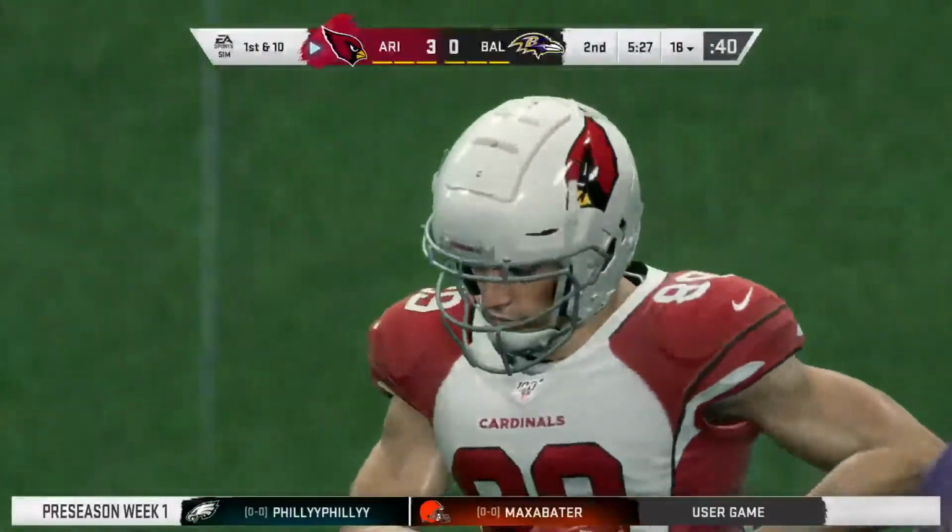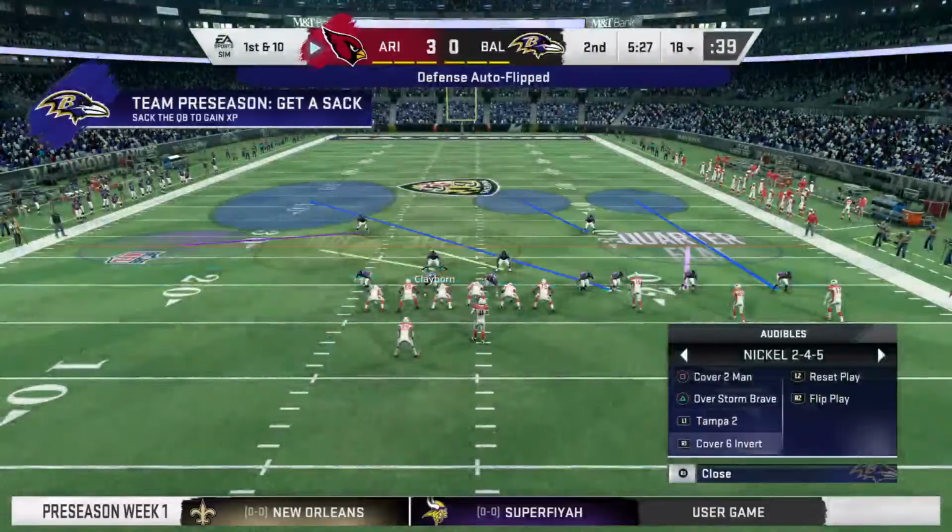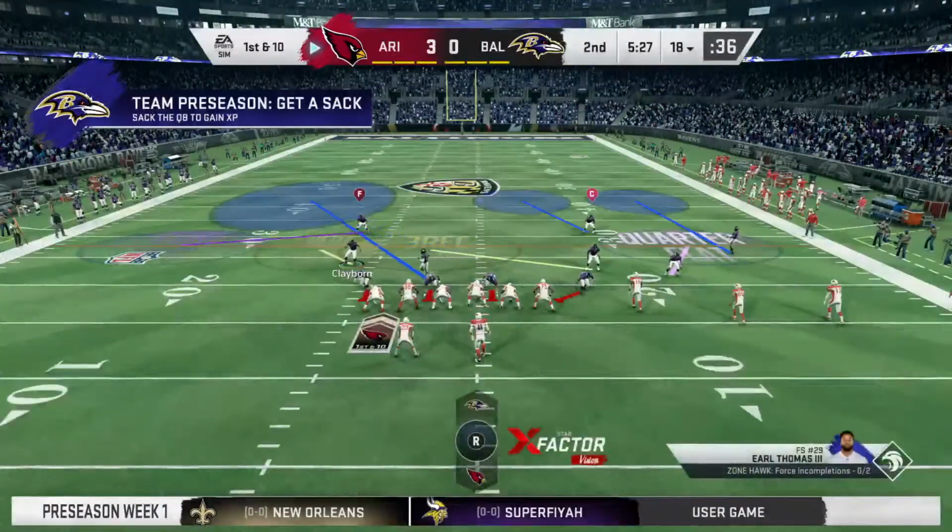A good kick, 48 yards, 4 on the return. And the offense will take over with a new set of downs. 218, chop.